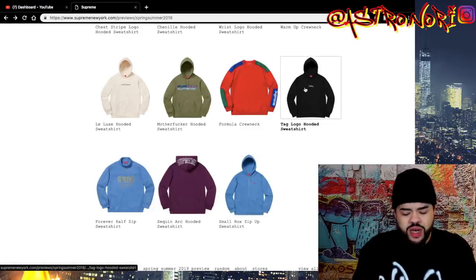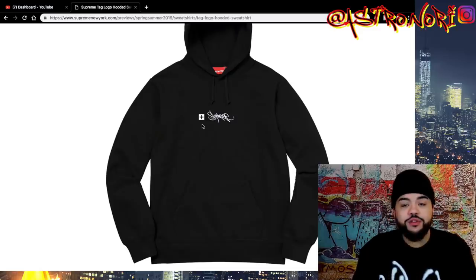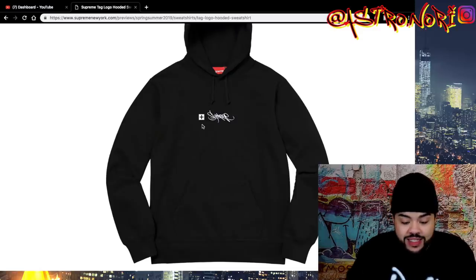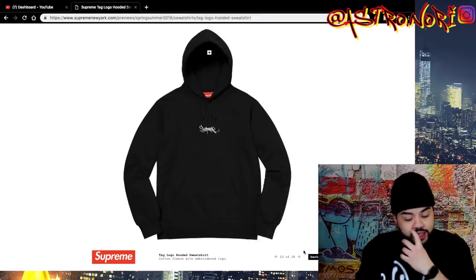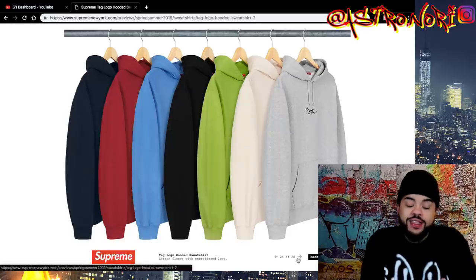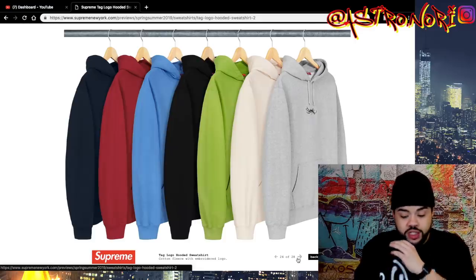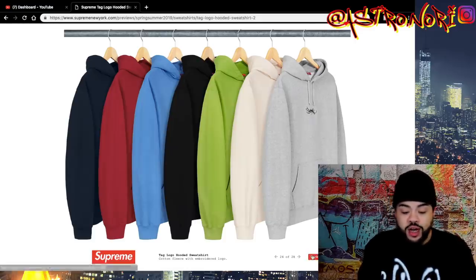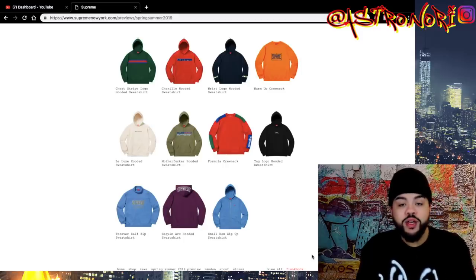This tag logo sweatshirt is actually fire. I am highly into graffiti. I don't know if y'all know that. This is fire, bruh. I'ma need this. I'ma actually need this sweater right here. This is clean to me. Let me see what colors. Ooh, they got some fire colors too, bruh. I feel like this goes with any of these colors because it's a simple logo, so it literally just matches perfectly on everything. I'm feeling that for sure. That's definitely gonna be one of the pieces that y'all see me pick up this season.